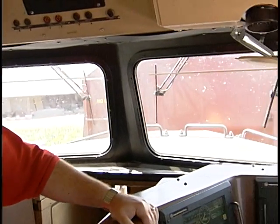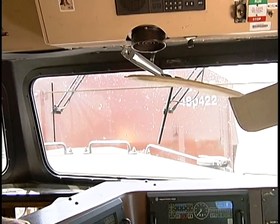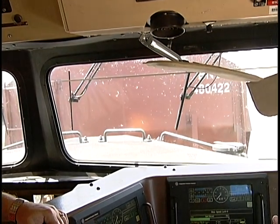This loop we're on, they said, was a mile and a third? Yes. 7,700 feet of track. And it's coming right off the main rail line for BNSF? Yes, it comes right off the main line, and we've got a switch on both, going both directions, so the train can come on or off from either direction.